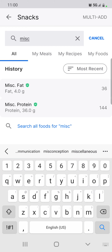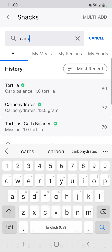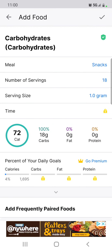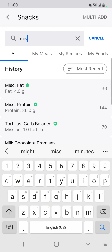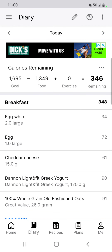I can search miscellaneous, just search, where is it? Carbohydrates. And I just put how many grams of carbohydrates is in there and save it. And then you can do the same thing with fat and protein. You just search miscellaneous protein, miscellaneous fat, and you can put in whatever amount. So hopefully that helps.